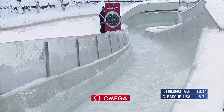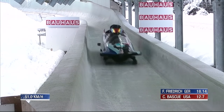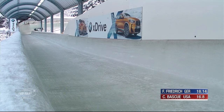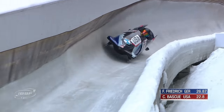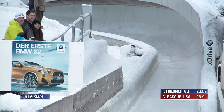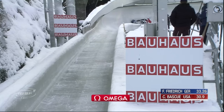4.99. That's a great getaway. Velocity 51.1 is what Friedrich had, but Friedrich's push bar, 51 flat, not even as good as the Germans, and their push bar hit the side wall. But that might be the trick of the trade of getting around that first curve. Stephen Holcomb, the only American driver to win here since the pre-Torino season. Took half a dozen medals in four-man, including victory in 2006.